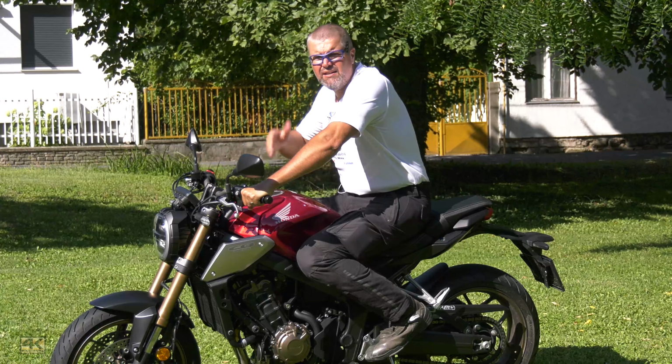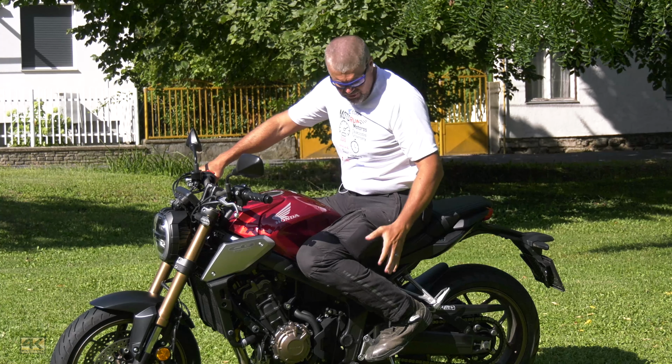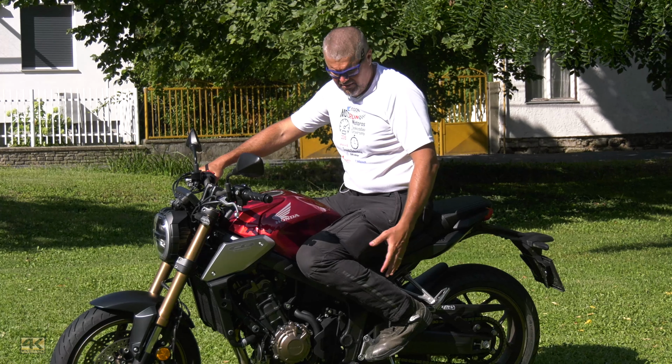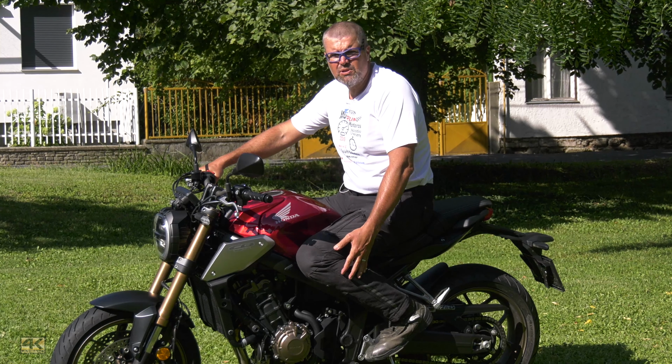So for riding on curvy roads, it's very easy and extremely great fun with this bike in this seat position. For the legs, as the foot pegs are pretty high positioned, we have a sharp knee angle, but it's absolutely not uncomfortable at all.